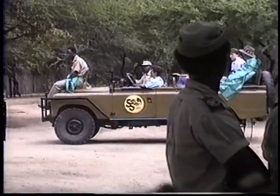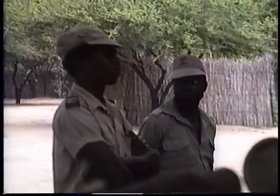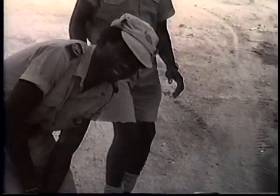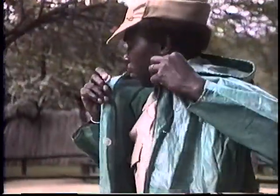This guy looks pretty mean up there. Looks like we're gonna have some rain. So we're preparing for a little bit of a rainstorm right now. Looks like a little bit of an opening. It might not be raining. We're gonna have a little rain.